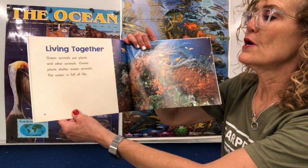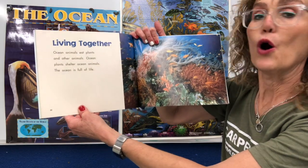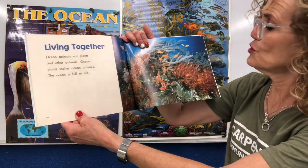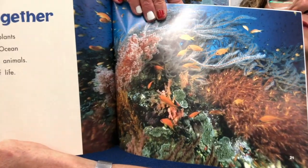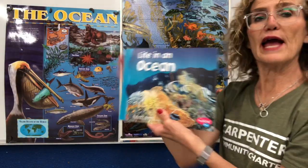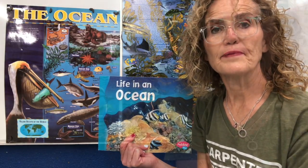Living together. Ocean animals eat plants and other animals. Ocean plants shelter ocean animals. The ocean is full of life. So it's just another habitat where animals and plants live together.